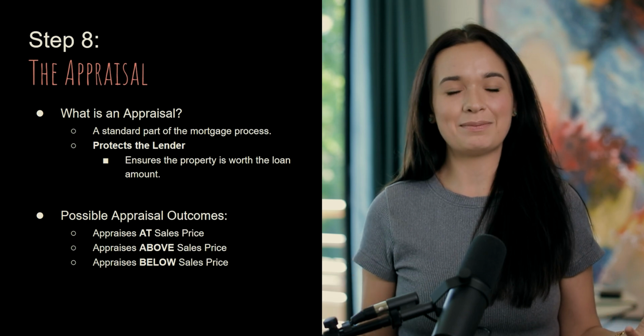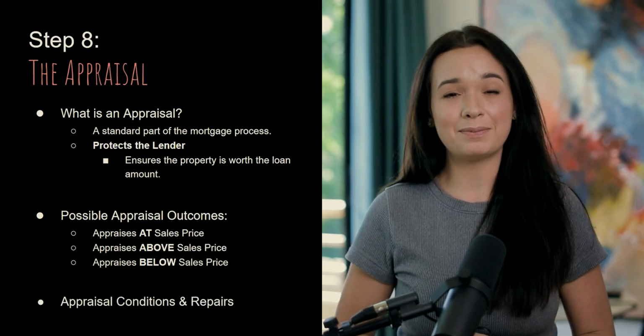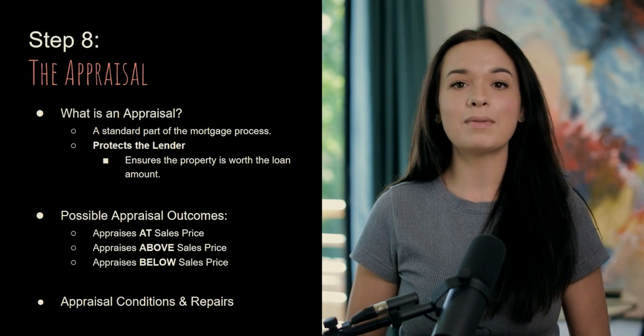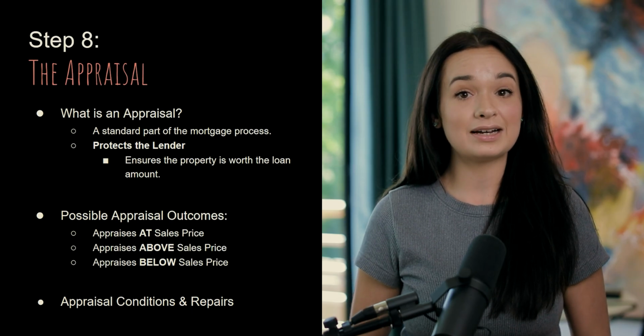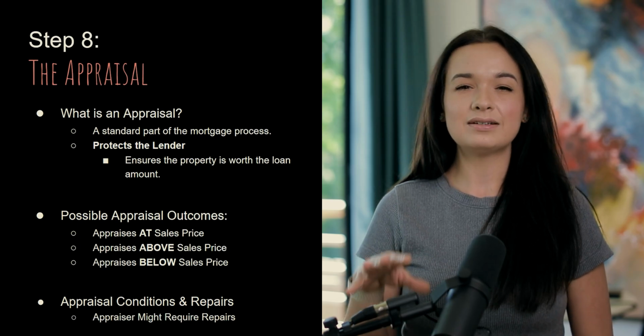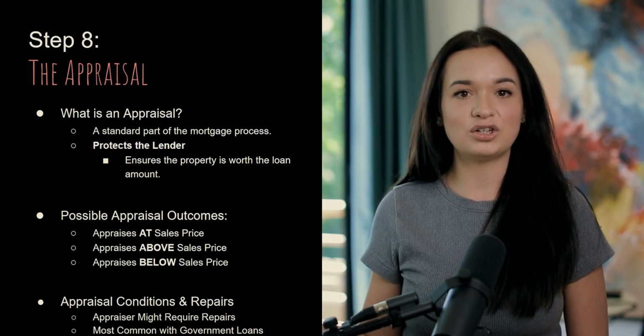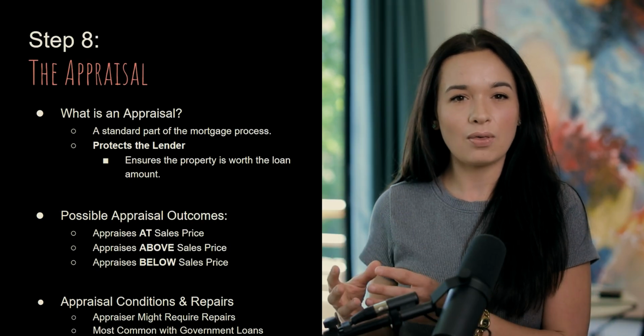One very important thing to keep in mind about appraisals is that sometimes, depending on the property's condition and significantly your loan type, the appraiser might note specific repairs that need to be completed before closing. This is most commonly seen with your government-backed loans like VA and FHA loans, which have stricter health and safety standards. Think of it this way. For these types of loans, USDA, FHA, and VA, the property needs to be in generally good livable condition right off the bat. It's usually not the place for a major fixer-upper.